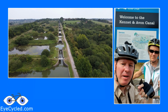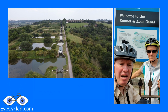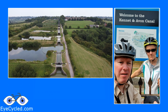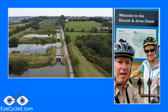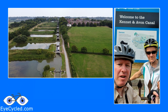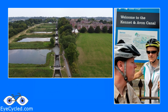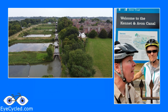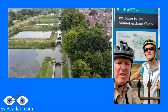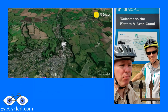We're gonna cycle all the way down to lock 22, so nearly 28 to nearly 30 locks down. We're gonna stop there a little bit. If I can, I'll fly the drone there. If I cannot, then I won't. After that, we are going to ride for as long as we can, or we want, possibly to Bradford-on-Avon, and then back. The weather is not as good today. It's very muggy. It may actually rain, and if it starts raining, then we're just gonna stop and ride back wherever we are.